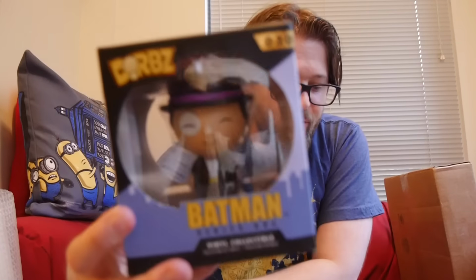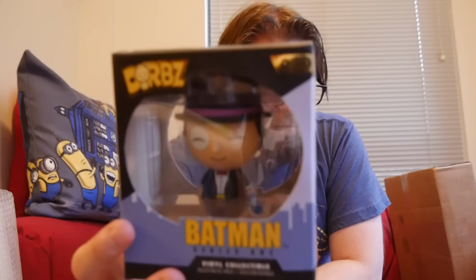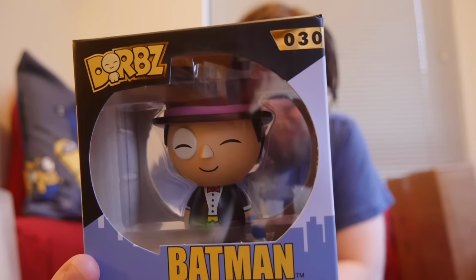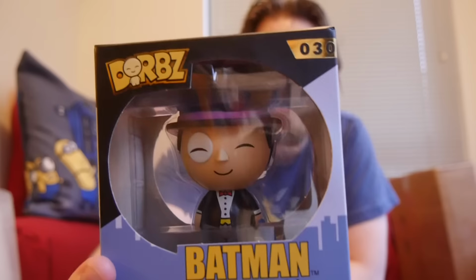A little bit more up to date, because these haven't been out too long. We have a Batman Series 1 vinyl Dorbs figure. This is also from Funko. I kind of dig these. You're seeing these more and more in the various boxes that they're handing out. They remind me more of the Weebles that wobble, but they never fall down. I've enjoyed the designs. I think they're kind of cute.